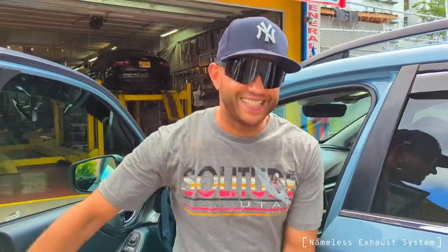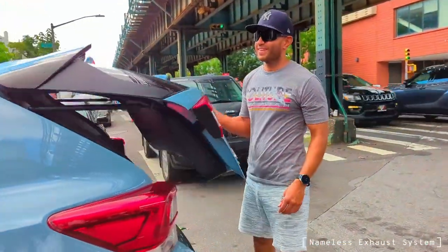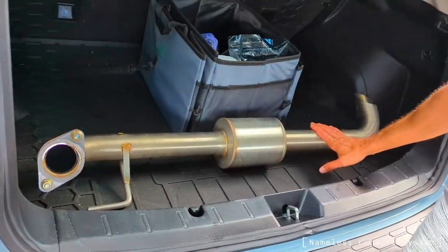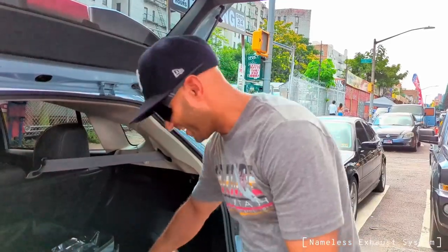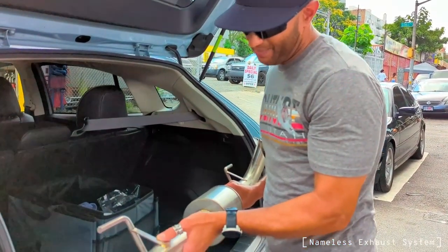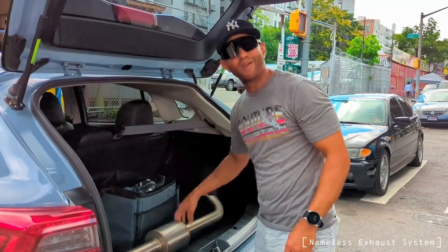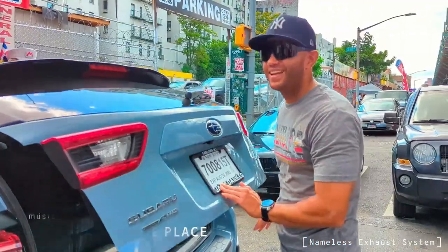And what it's gonna get is this beautiful muffler that I got off Facebook Marketplace. What's the name of the place? I can't remember the name of the brand, but it's a tap brand. I'll post it in the comments. But watch when it's done.